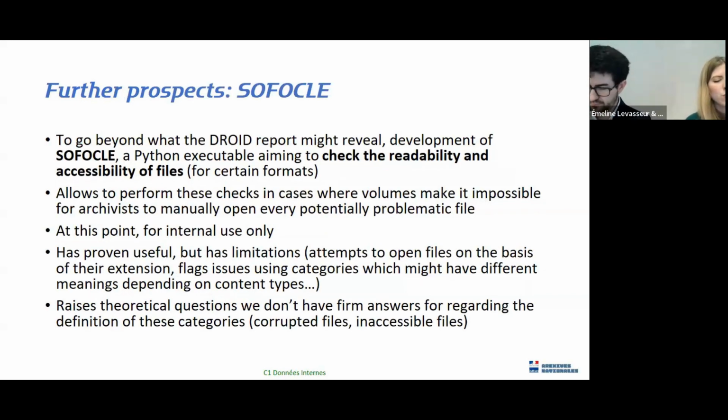We have also been developing a tool meant to go beyond what a Droid report might reveal to detect preservation issues. This tool is called Sophocle, and it's a Python executable which simulates the opening of files of certain formats to check their readability and accessibility. It performs these checks in cases where the number of files with potentially problematic issues is such that it would be impossible for the archivist to do so manually.